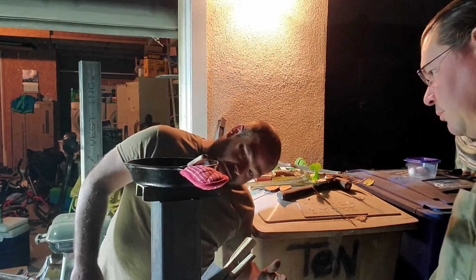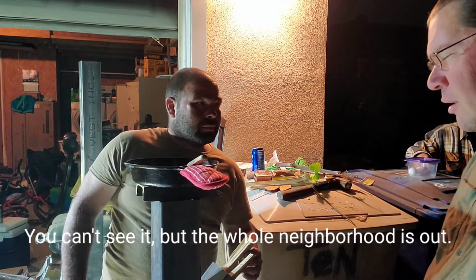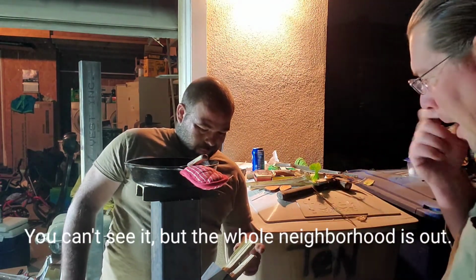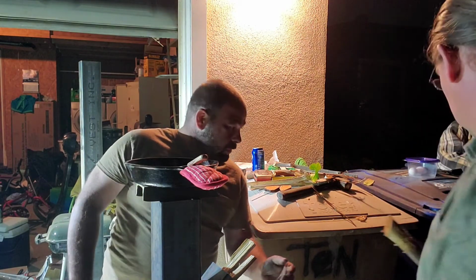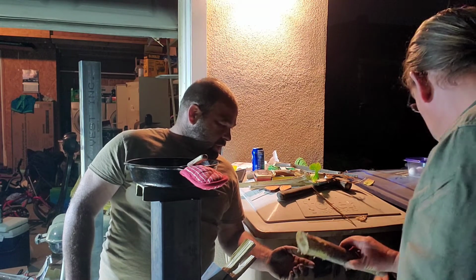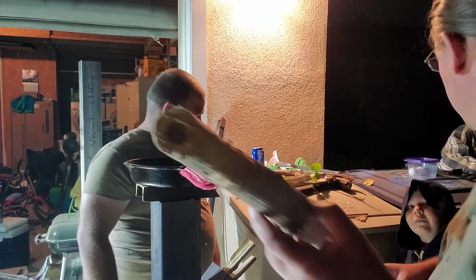I can't wait to put that on there. It's just gonna be amazing. Finally, one twig. Here, Dad. One small branch. Thank you, buddy. Yeah, that's John's. So I use this to baton.